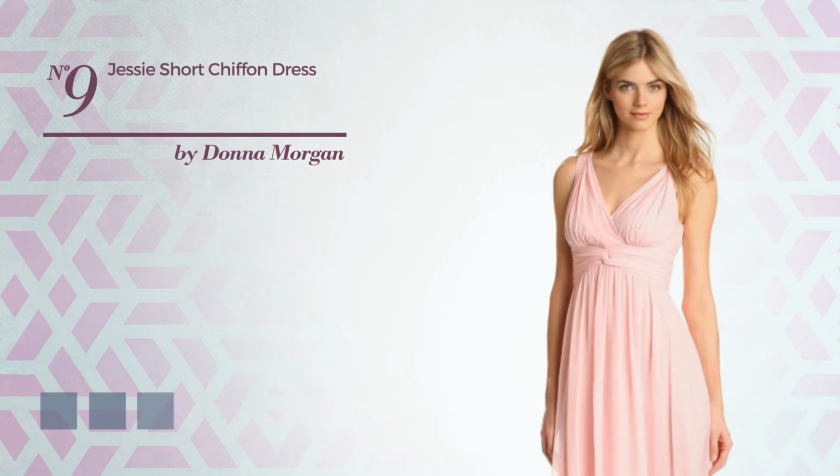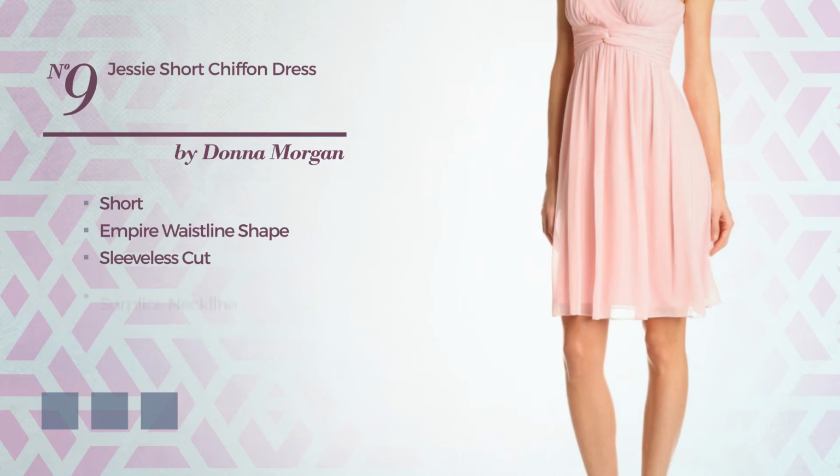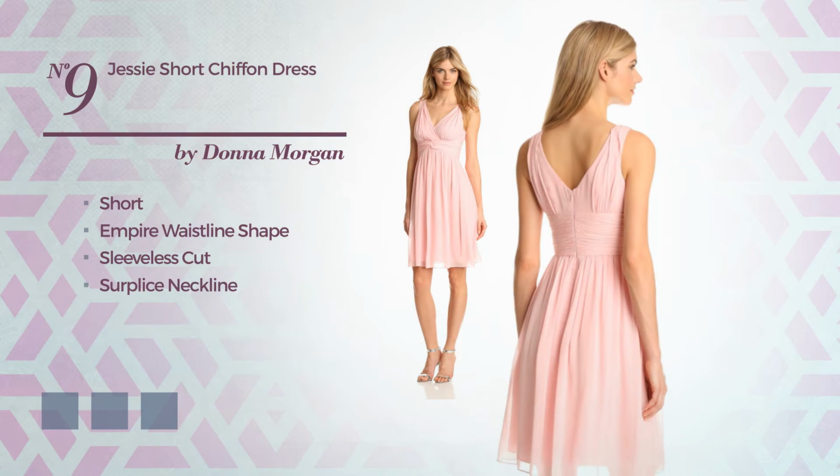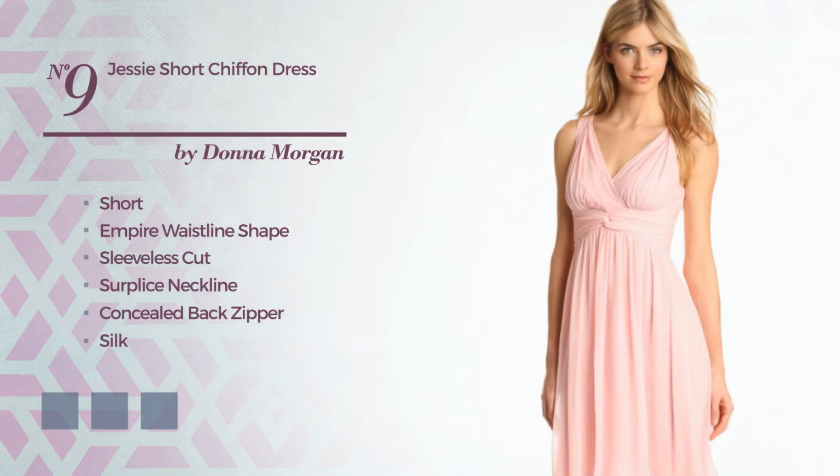Number 9, a gentle short empire waistline dress. Featuring sleeveless cut, with a surfaceless neckline, as well as concealed back zipper, produced with quickly drying silk, completed with ruches. Available in 22 color variations, for example, amethyst, beach glass and black ink.